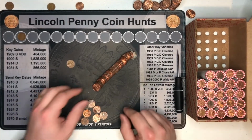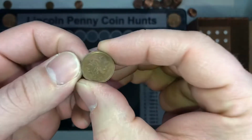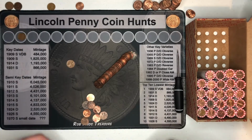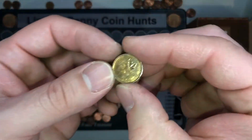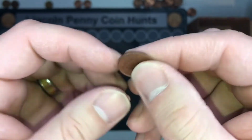Roll 26, foreign number 2. 2010 Canadian. Their second foreign of the box. Let's keep going. Bringing it in because I have another find. It's not a wheat penny. 2000 Canadian.